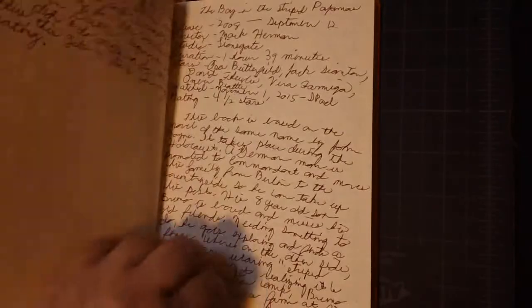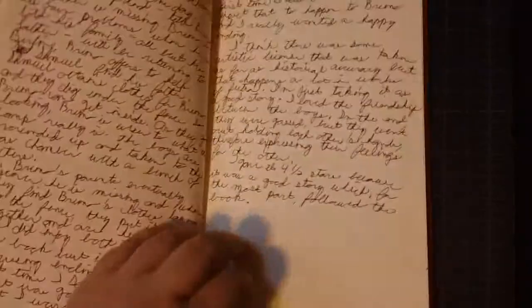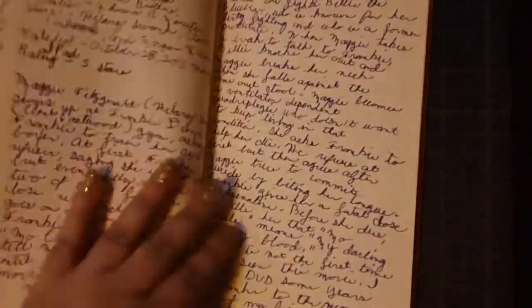I haven't written in it for quite a while, but I put in who starred in it, who the director was, when it was released. I put in a rating system, what I thought of the movie. This is my movie journal, which I need to write more in. I haven't written anything in it for a while, and I need to revisit this one.